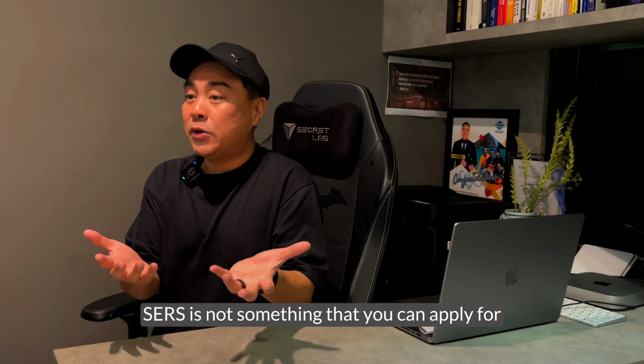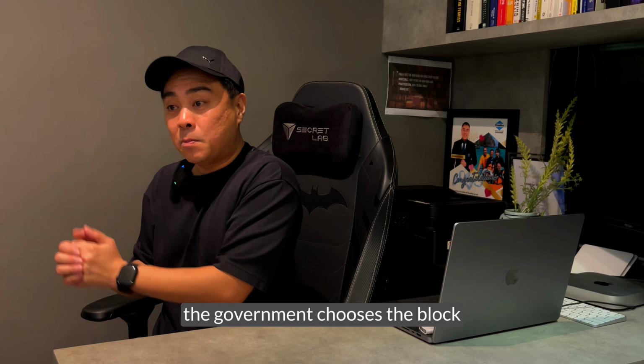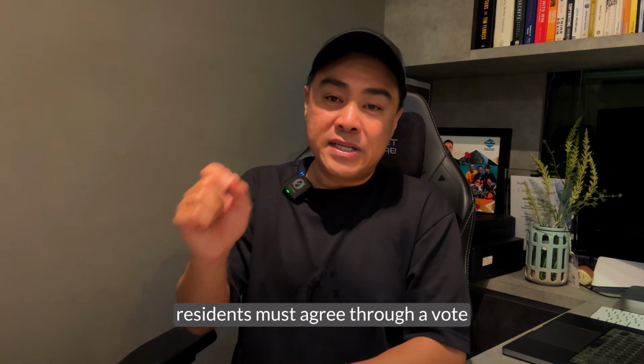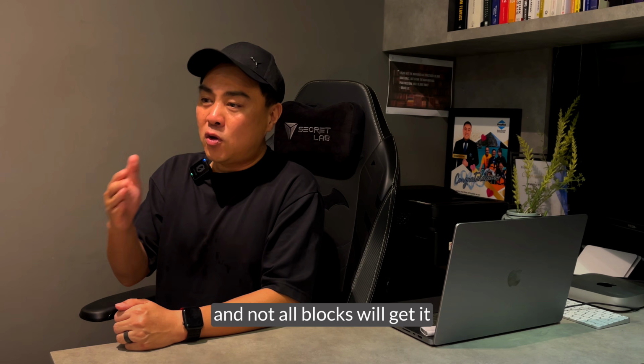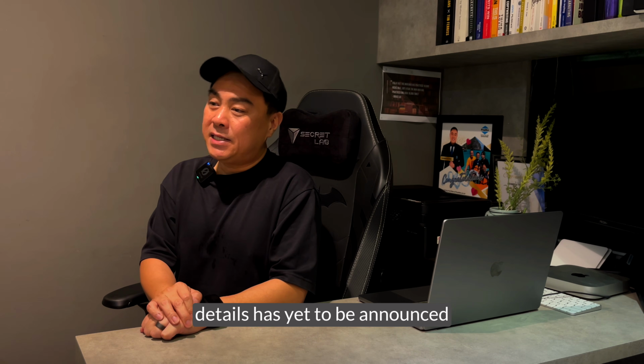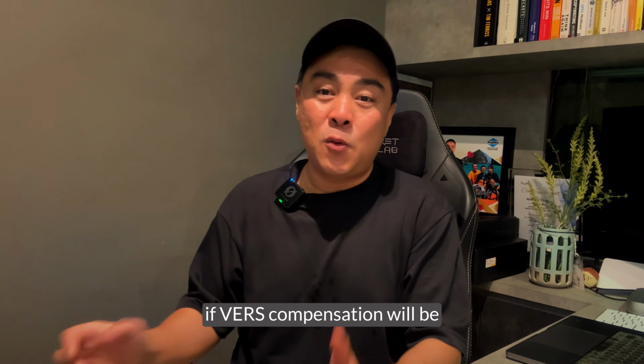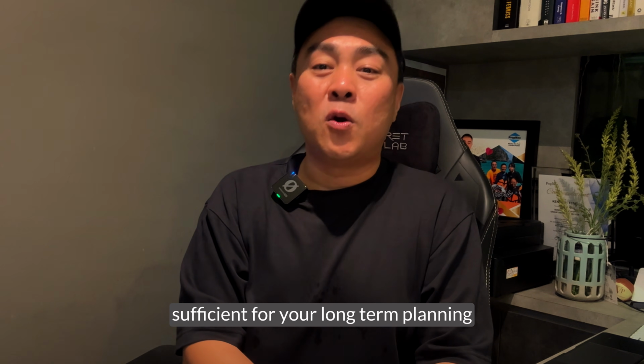SERS is not something that you can apply for. The government chooses the block. VERS, on the other hand, is voluntary. Even if it's offered, residents must agree through a vote, and not all blocks will get it. Details have yet to be announced. Now, you can draw your own conclusion whether VERS compensation will be sufficient for your long-term planning.